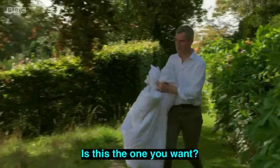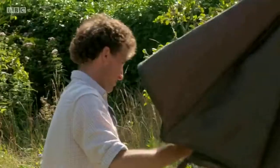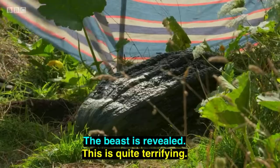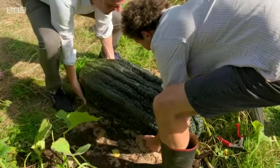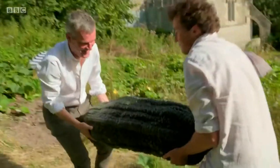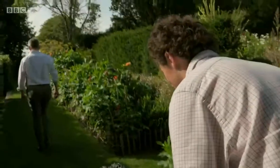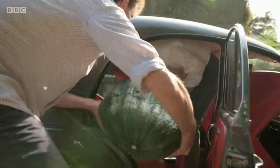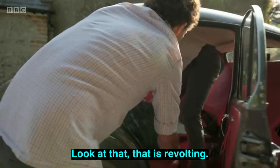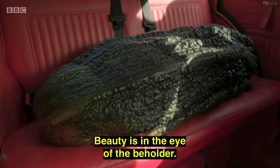Is this the one you want? Yeah, that's perfect. The beast is revealed. This is quite terrifying. Okay. Look at that. That is revolting. Beauty is in the eye of the beholder.